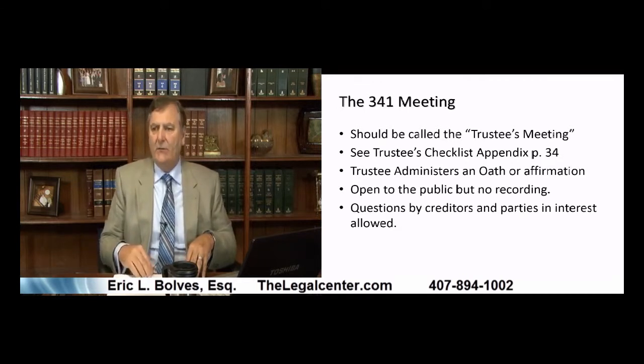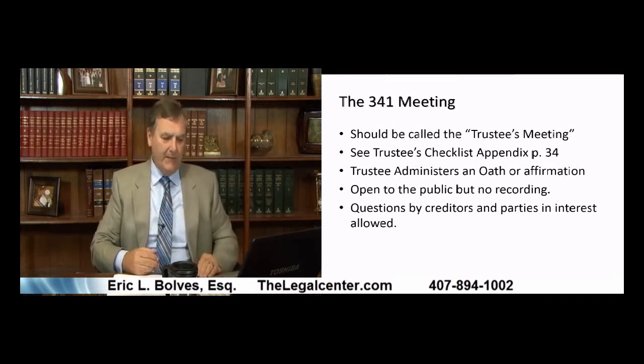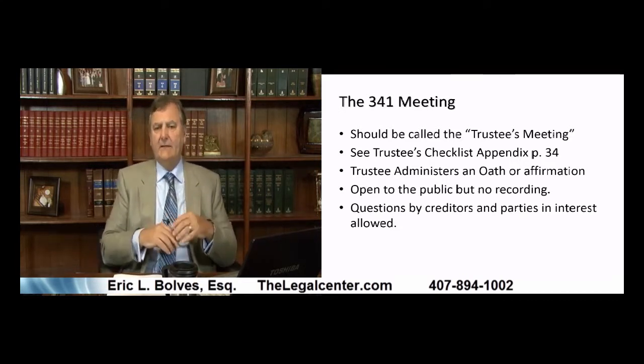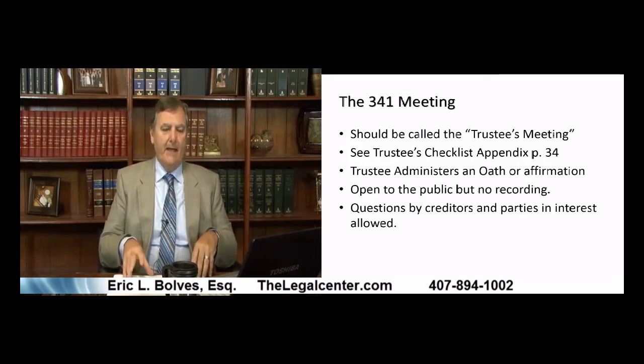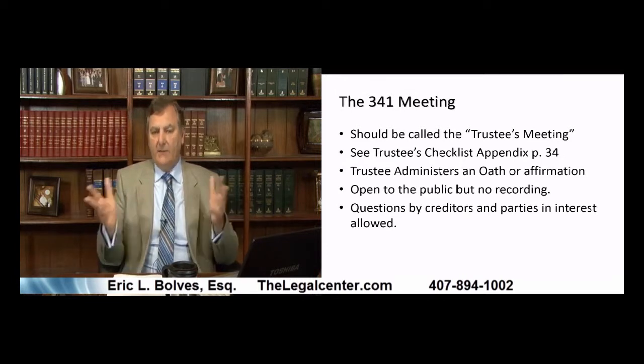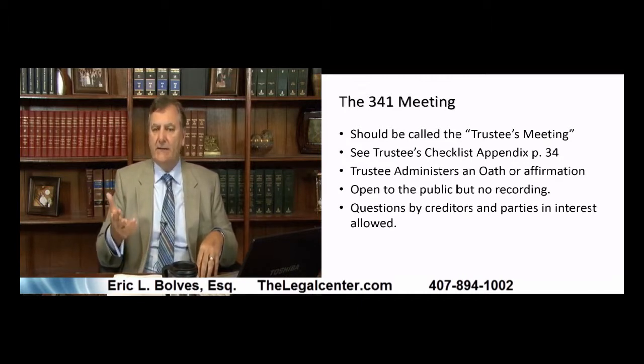Sometimes the trustee will ask, okay, well, Mr. Bolves, why did you claim this exemption on this piece of property? So a lot of stuff gets done. They really should call it the trustees meeting because it's the trustees' opportunity, really the only opportunity to meet with everybody involved. It is open to the public, and when you go into a creditors meeting, it'll be you, your client, and probably a bunch of other attorneys and a bunch of other clients. And I usually tell people to show up a little bit early so that they can listen to how they go, because it's the same question over and over again, pretty much all day long.